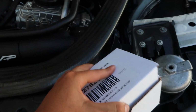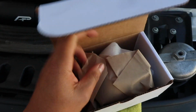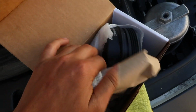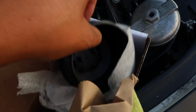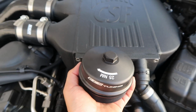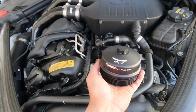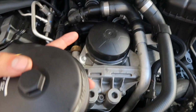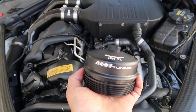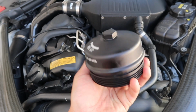Let's see if I can do this with one hand. Yes, I can. Nice packaging. The oil filter housing itself. Look at that. I went with the black just because I wanted a clean look. The engine bay is mostly made up of black. So we're replacing the original plastic oil filter housing and upgrading it to the ECS Tuning billet aluminum one.